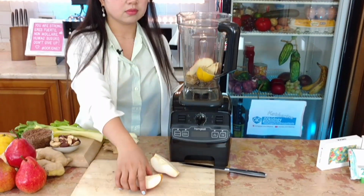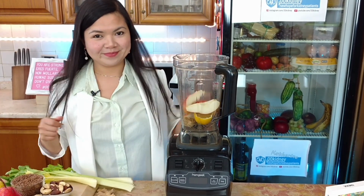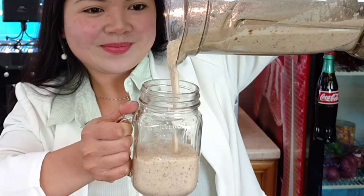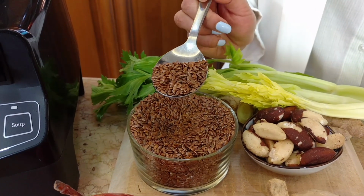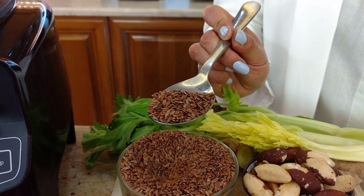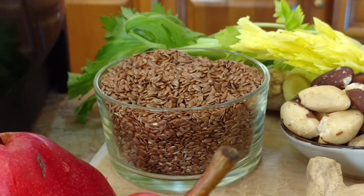This is because most of the nutrients of this incredible fruit are in or just below its peel. Our next entry is a source of healthy fats, which is crucial to make our smoothie creamy. And just like ginger, this small seed is one of the few foods in the world that can actually lower your creatinine levels. This is flaxseed.